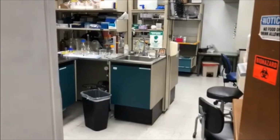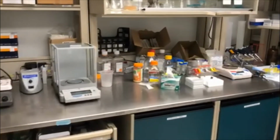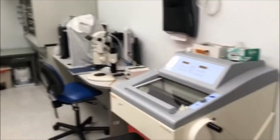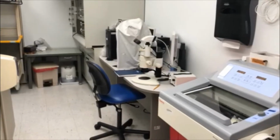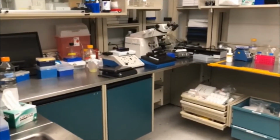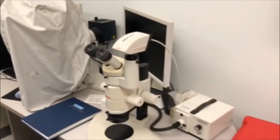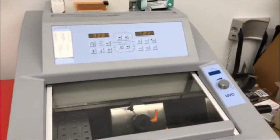This is another one of our rooms. I call this the histology lab. Here we have a space for making different types of solutions. And then on the histology aspect, we have a cryostat and a fluorescent microscope, dissecting microscopes. And then we also have in the back here an ultramicrotome. So this equipment is all used to section eyes and sometimes brains that we use to examine different types of rodent models that are undergoing retinal disease, such as diabetic retinopathy or photoreceptor degenerations.